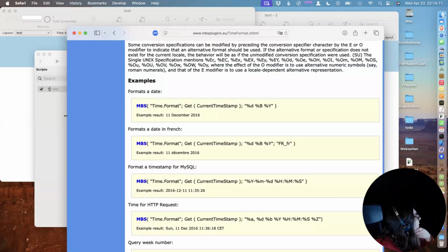Hello, I'm using the MBS plugin to take photos in the Windows webcam, but I want to show the current camera live feed in my layout. How do I do that?